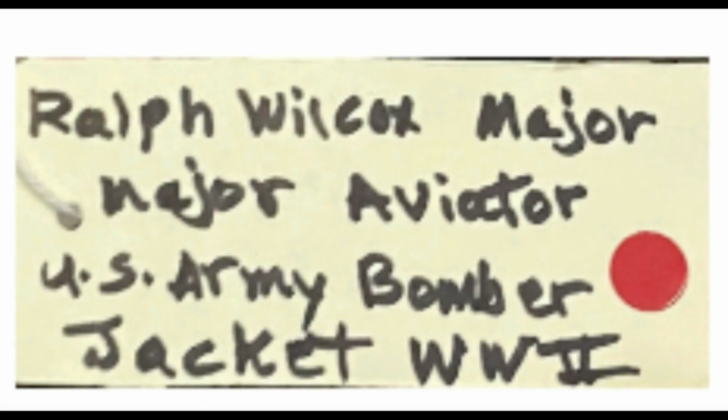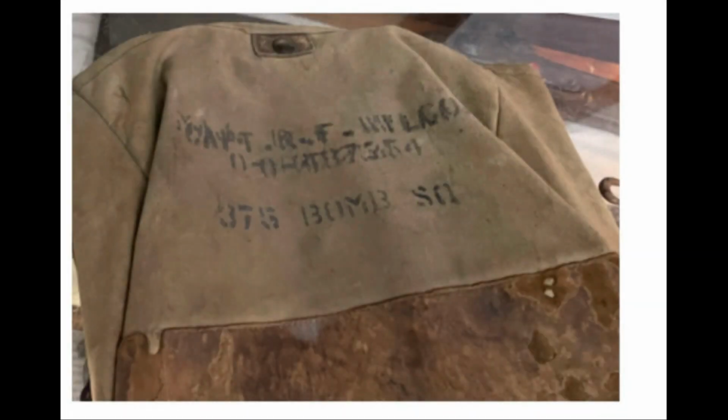The person that this exact jacket belongs to is Ralph Wilcox. Ralph was an Army bomber and his rank was major in the Army. He also had a sack to help him carry resources such as 3 days of rations, a blanket, clothes, a sleeping bag, and ammo were all things that they might have had.